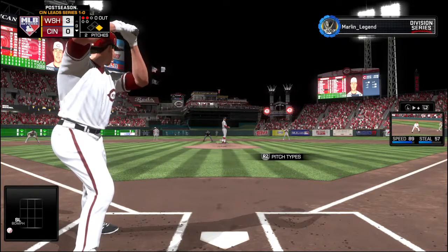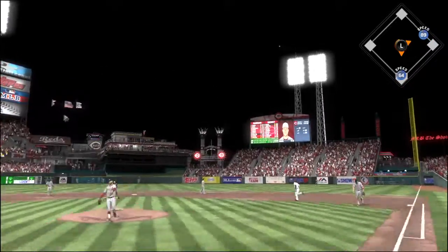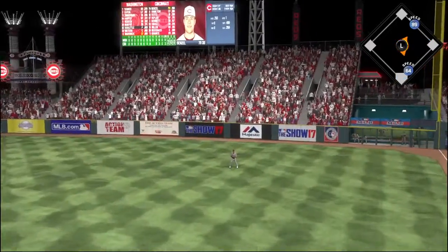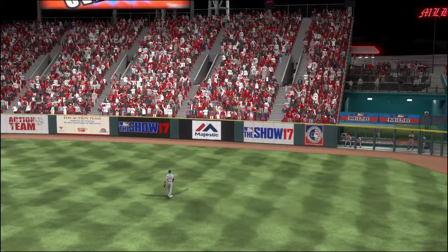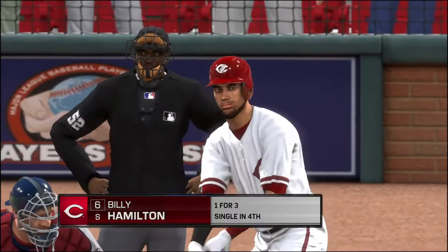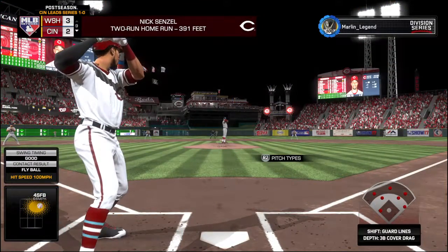It's 2-0. On 2-0, you can bet he's looking for a fastball that he can turn on and drive. Might be thinking about picking on that big hole between first and second. Swing and a drive to right. There it goes. And this one is gone. A home run. Here's Billy Hamilton standing in. He's got a hit in 3 at-bats to this point.